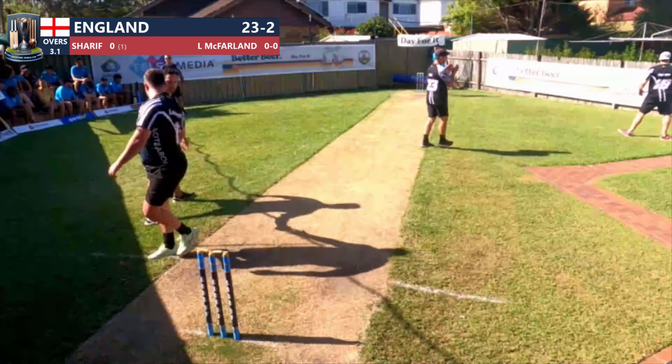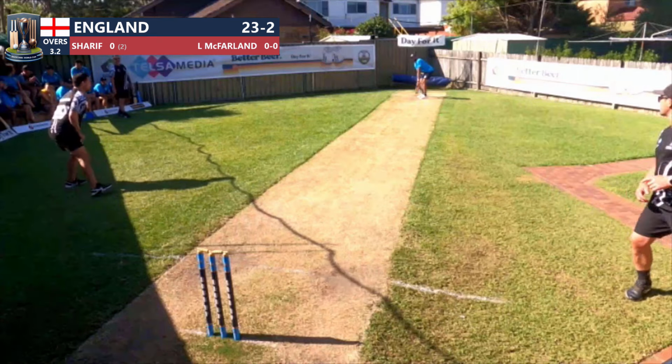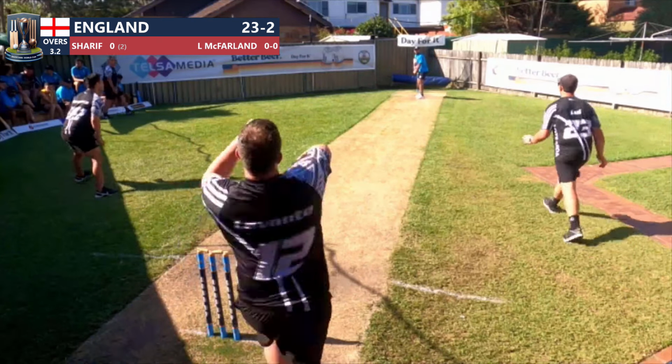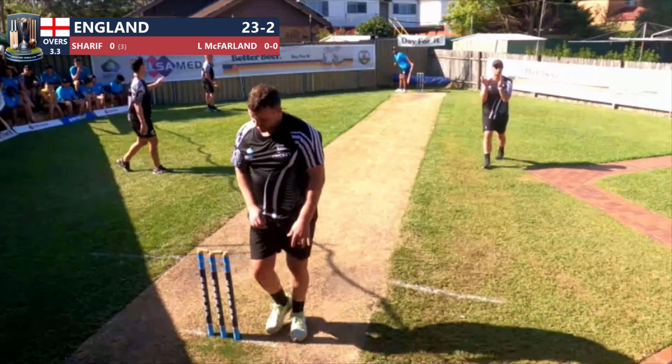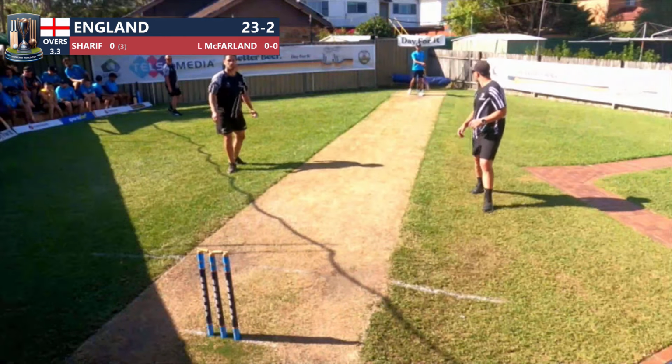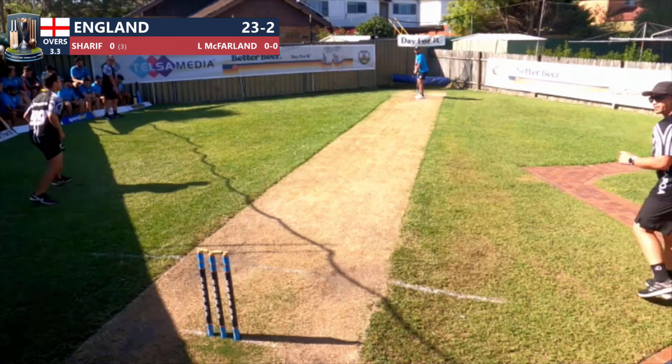And that's where you don't really want to beat a Yusuf Sharif. It's okay now as he's just getting settled in, but half volleys on leg stump are going to disappear if he gets going. It's his best area. Leaves that alone. Umpire generous, no wide called. Liam McFarland wicketless in this tournament as it stands at the moment.